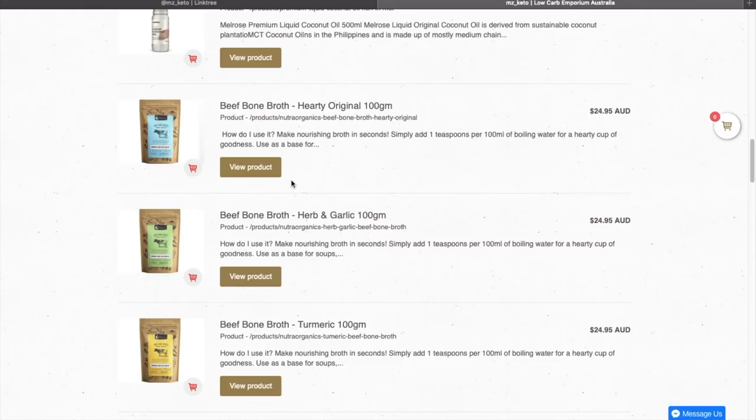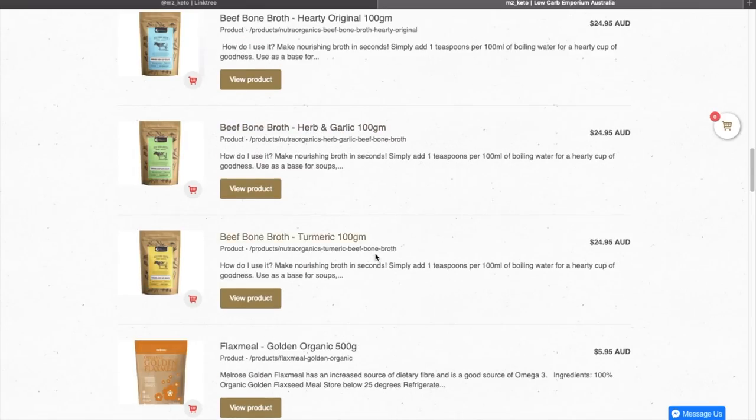I love these bone broths, so they're super easy to use in a powder form. You just sprinkle it onto your meat, add it into your baking or whatever you want to do. I have the hearty original and the herb and garlic, they're my favorite, but I do want to try the turmeric one as well.